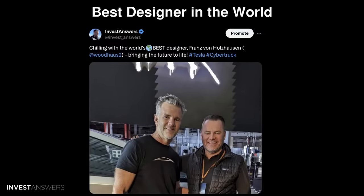First of all, I met a lot of great people. Shout out to Franz von Holzhausen, who created this thing. Everything in the vehicle is designed from scratch. Everything looks and feels like the Cybertruck shape. There is no Tesla badging, no logo, no nothing, just Cybertruck. The whole thing speaks for itself, and that's quite stunning. From beginning to end, it is impeccable.